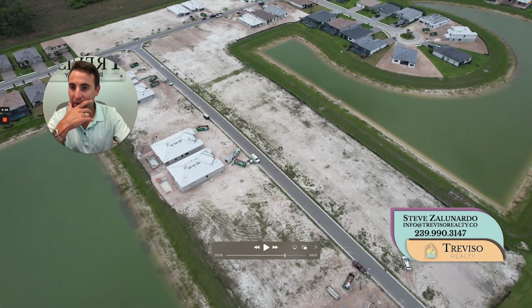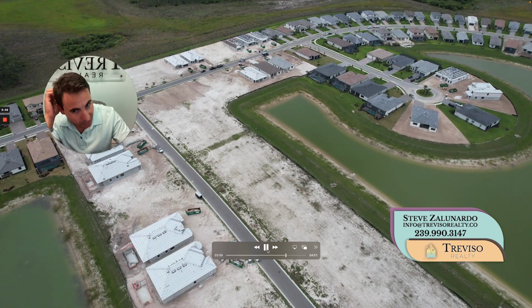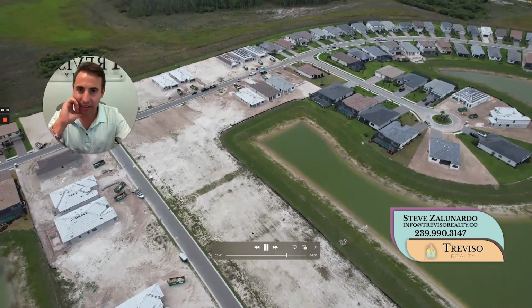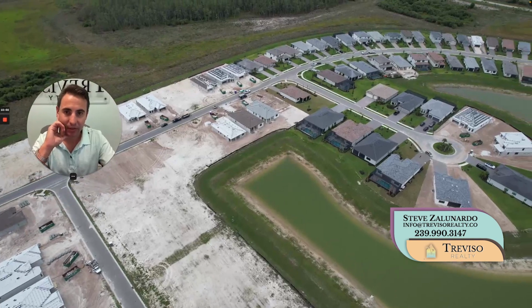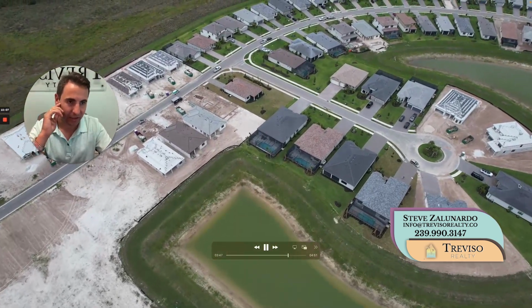So just over here, 362, and then there's this one here. So we're moving quite well in the Verdana Village with sales. And this was all in a week, which is quite nice, or let's say T-minus 30 days. This is our house here.